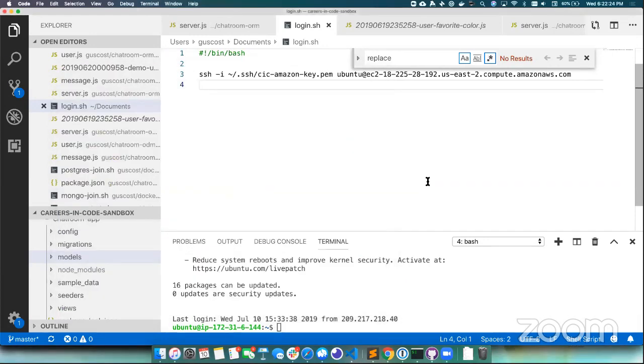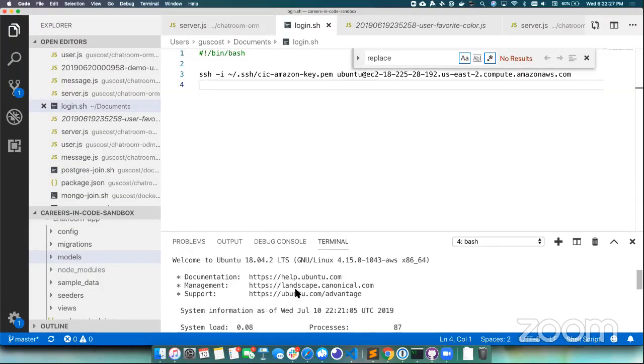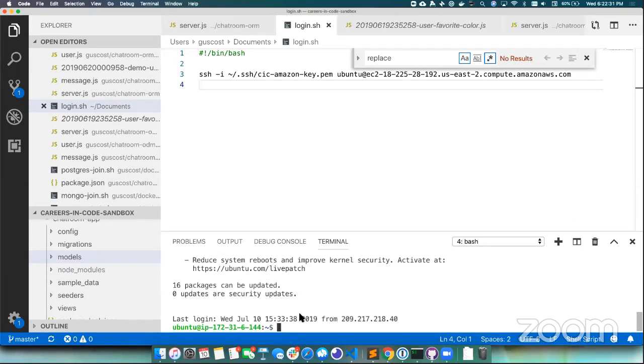Okay. So if you run that login file, you should immediately see your login prompt. So you're already plugged in. If you want to read, I can help you.